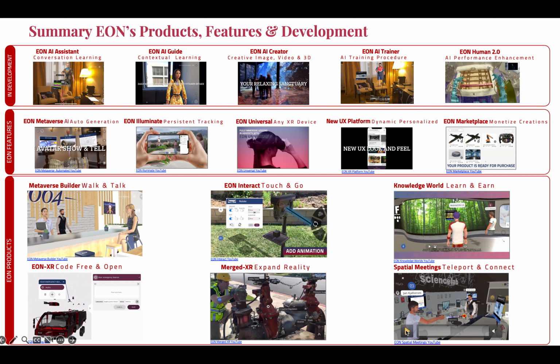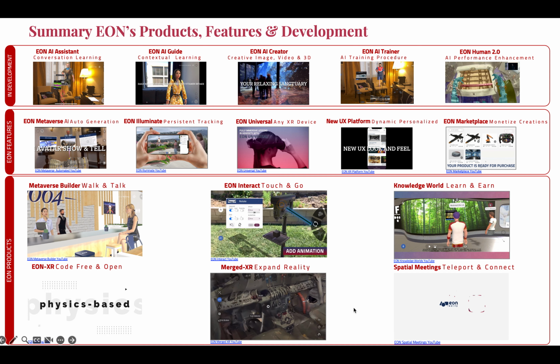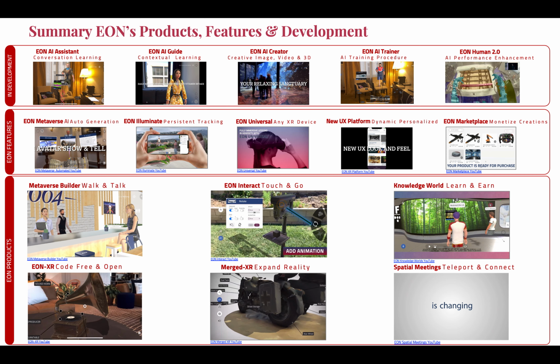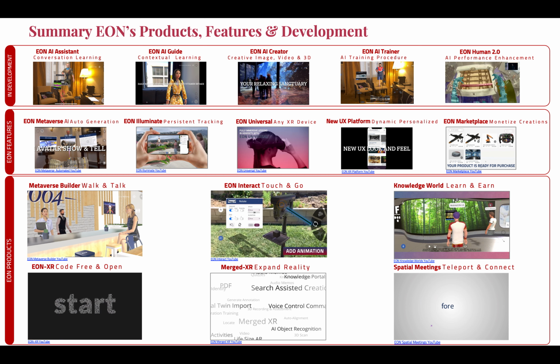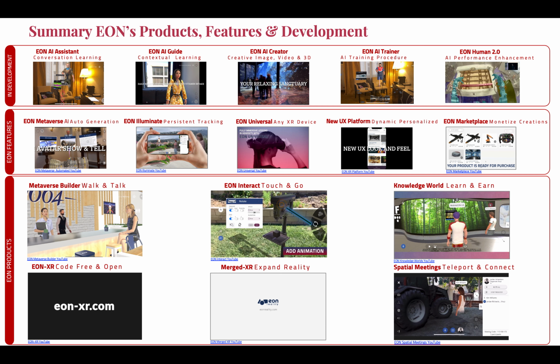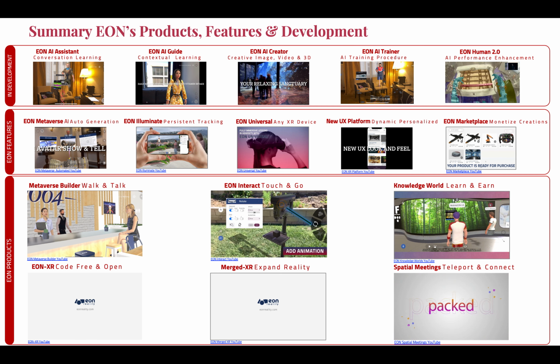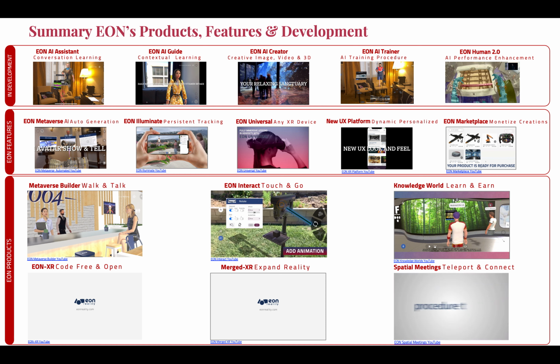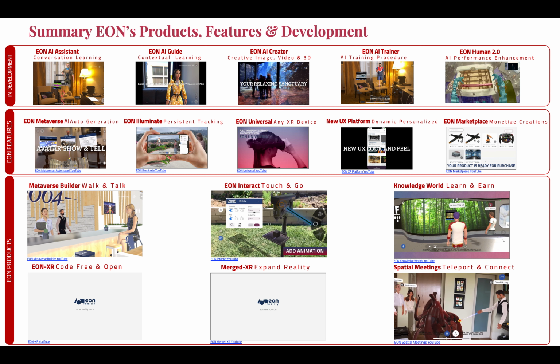During the pandemic, we saw a large need for the ability to teleport or connect users, trainees in the environment. So spatial meetings is really designed to take that next step from what a Zoom or Google Meet is to a more immersive environment or around a specific model where students, trainees, teachers, trainers can be represented by avatars in a science lab or around a tractor or a heart model and be able to collaborate or learn in that space.